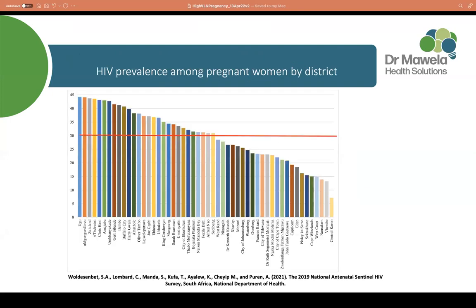Again, going into specific districts, we won't go through all of them, just to look at the top 5. You'll see that Ugu, Umgungundlovu, Zululand, eThekwini, so on the top 5, 4 of the 5 districts are from KZN. Chris Hani is in Eastern Cape, Amajuba is KZN, and then Mpumalanga, they're probably on number 8 or so. So this just tells you that the biggest burden of HIV in the country, the epicenter, is in KZN.